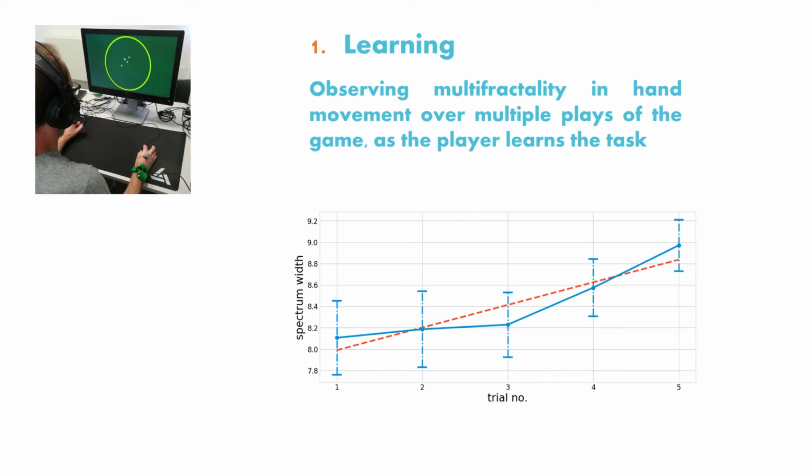To test this, we had players who had never played the game before repeatedly play the game without simulated breakdown. You can see here that multifractal signatures were significantly higher during the last game than during the first play.